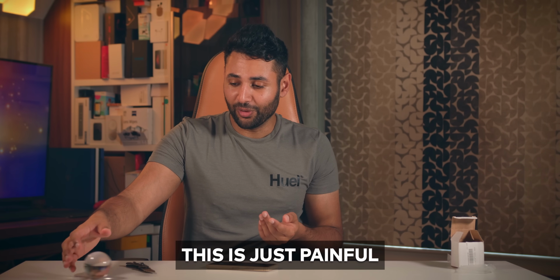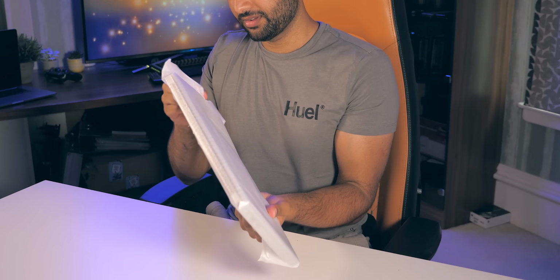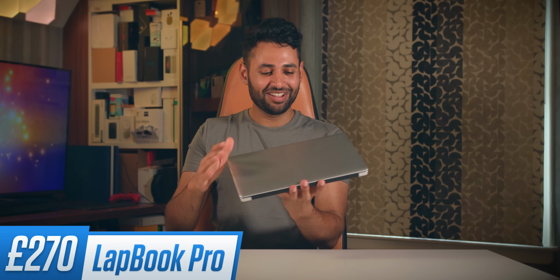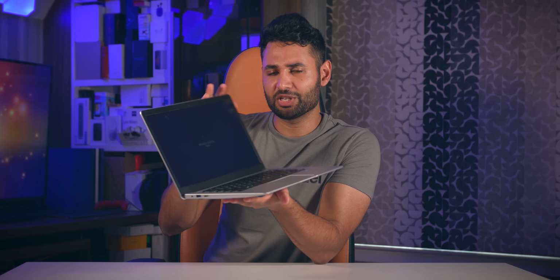It's a really good ball though. Like, it's just very, very smooth. Ooh, okay. No way. Okay, I've never seen a laptop with nothing on the front. Ooh, it's booting up in Chinese. It's not a good sign.